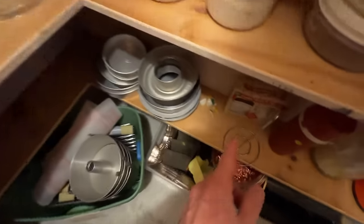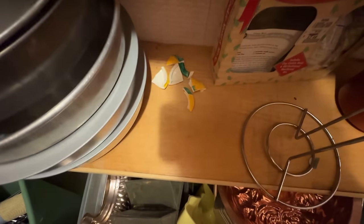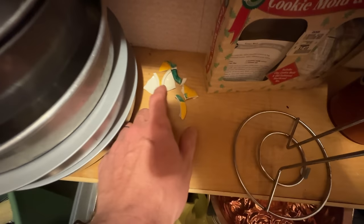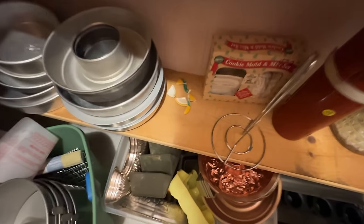Aha, look what I found. This is what happened. Someone must have broke it. And no, it wasn't me. I'm just showing you. I really just saw this for the first time. So, that's a shame. All right, let's head out of here.